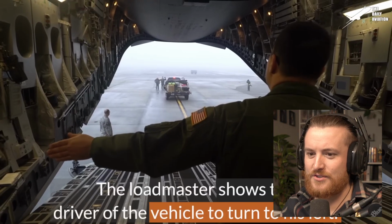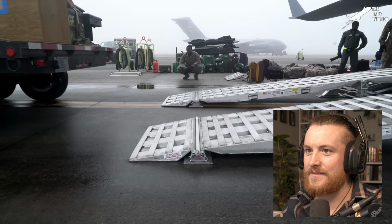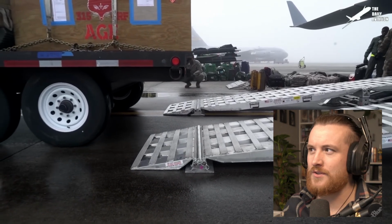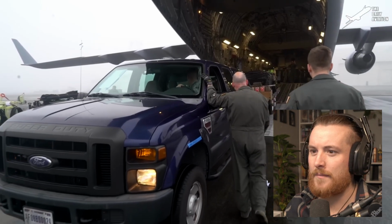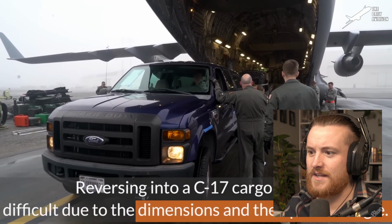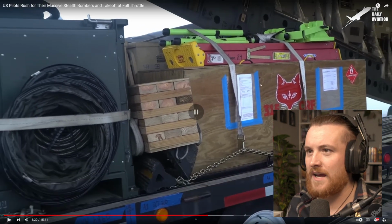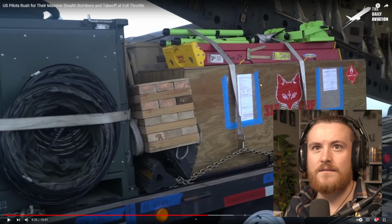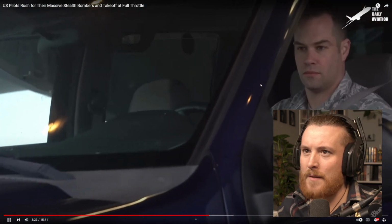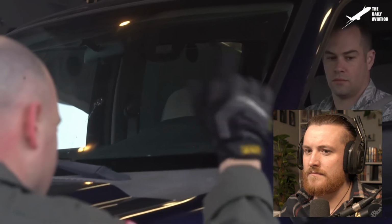The Loadmaster shows the driver of the vehicle to turn to his left. What's that? Why is he showing us this? Why are you not showing us the stealth bomber? Reversing into the C17 cargo bay is difficult due to the dimensions and the upward angle. Is this more than just the stealth bomber then? I thought this was only about the stealth bomber. But I guess not. Interesting.